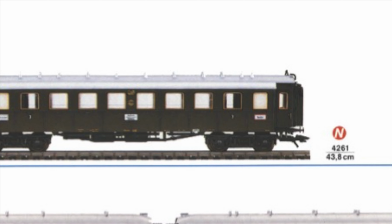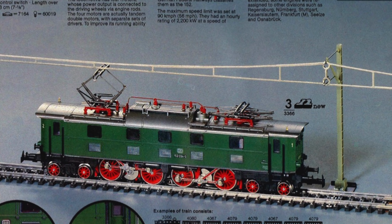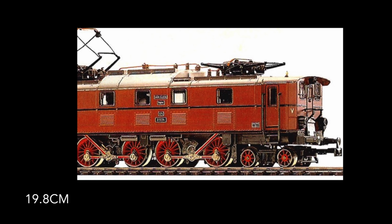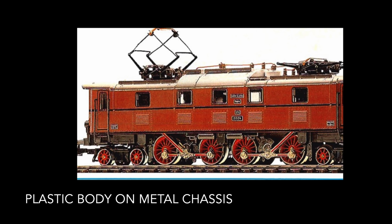As far as the locomotive is concerned, it is based on the existing tooling of the Class 152 of the Deutsche Bundesbahn, introduced in 1983 under model number 3366. The locomotive measures 19.8 centimeters buffer to buffer. It is a plastic body on metal chassis construction.